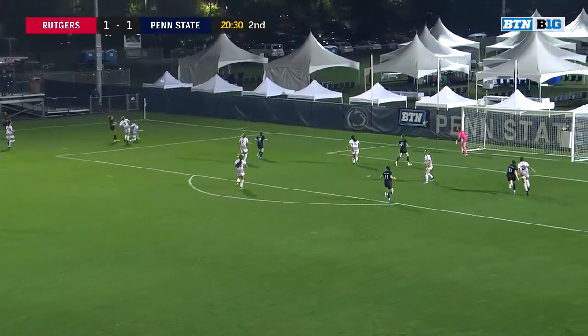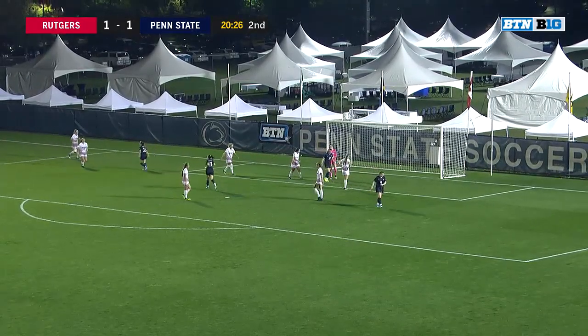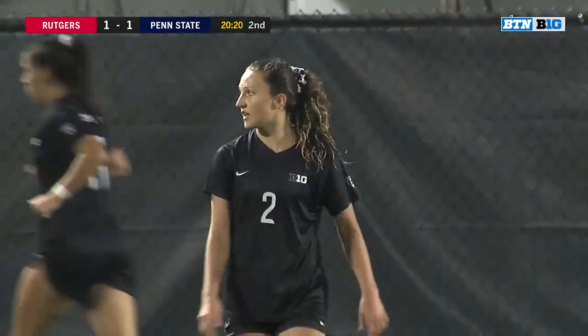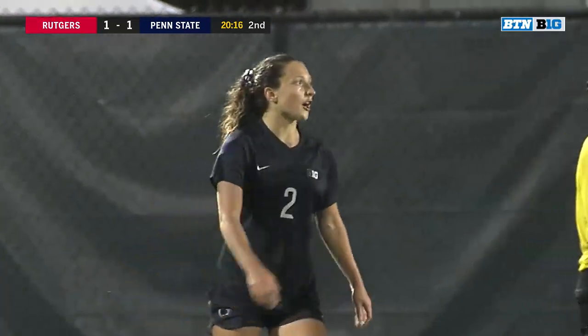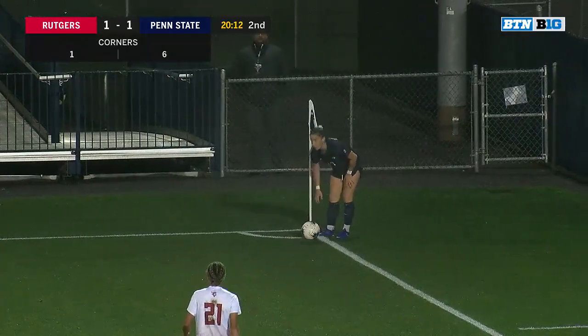A little move here by Carrie Abello. And Abello will earn the corner kick. Corner kick, Penn State. Carrie Abello, goal in the first half for Penn State. Rutgers, though, has answered the goal from Brittany LaPlante.